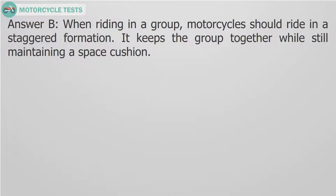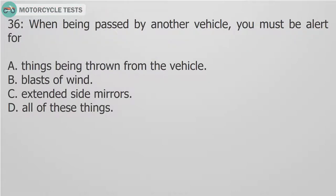Answer B. When riding in a group, motorcycles should ride in a staggered formation. It keeps the group together while still maintaining a space cushion. Question 36. When being passed by another vehicle, you must be alert for A. Things being thrown from the vehicle. B. Blasts of wind. C. Extended side mirrors. D. All of these things.